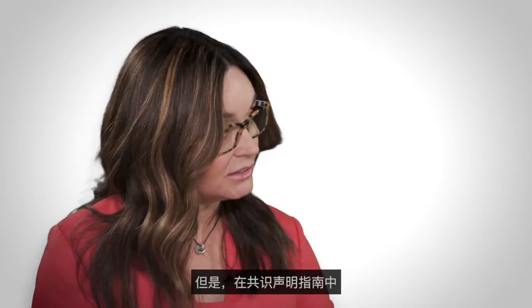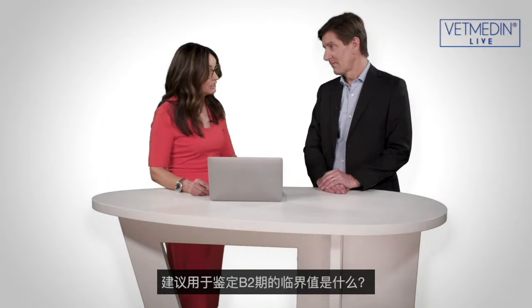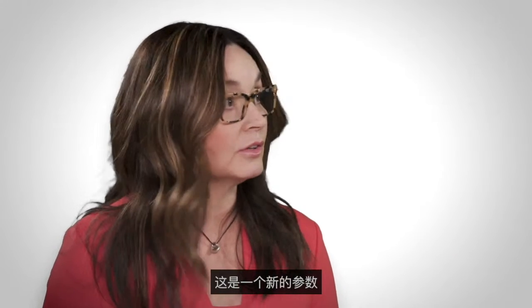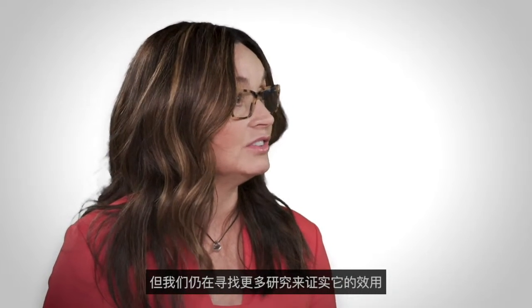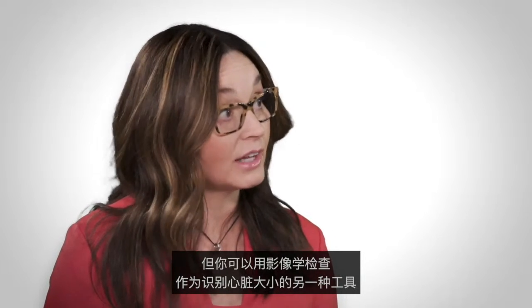However, in the consensus statement guidelines, what was the recommended cutoff for identification of stage B2? Well, it was set to 3.0. And I think that's based on the prior publication. This is a new parameter. There are some studies that have looked at it, but we're still looking for more studies to corroborate its utility. But it is another tool that you can use radiographically to identify heart size.